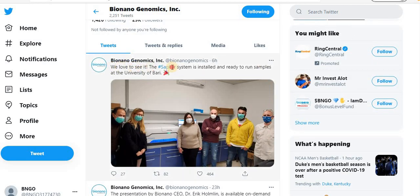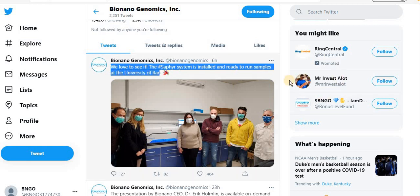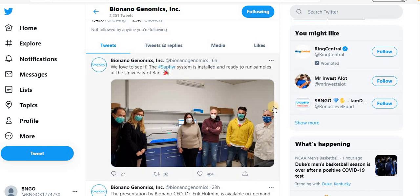Also, this is what I mean. Sapphire system is installed and ready to run samples at the university. The more adoption we have for the Sapphire system, the more institutions are going to be willing to risk their capital in BioNano, because that's one thing that institutional investors don't really know. They don't know how widespread the adoption of the Sapphire system is going to be, in my opinion.